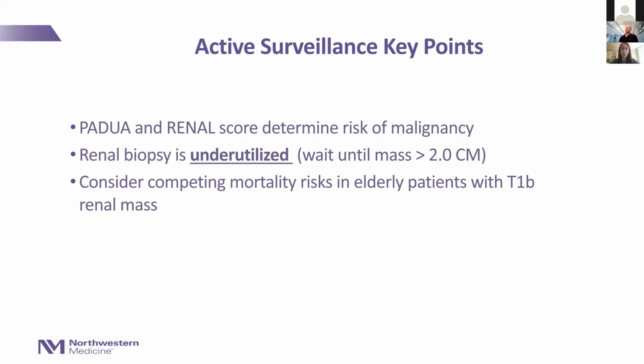And ultimately, like I said, I'll get to the point where if I've watched it for several years and it's not doing a whole lot, then going to ultrasound, I think, is reasonable because it's simpler and less expensive.